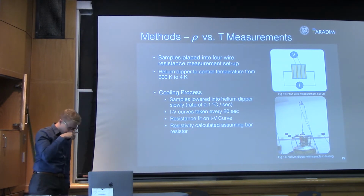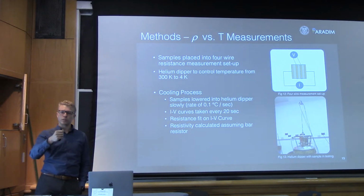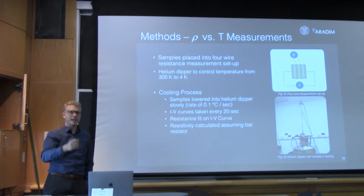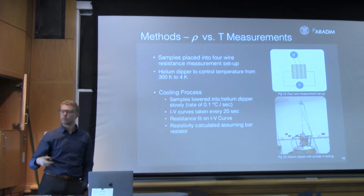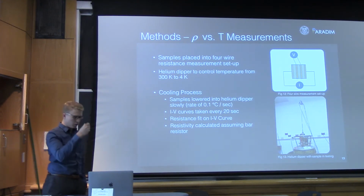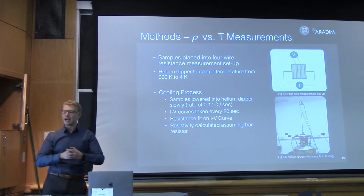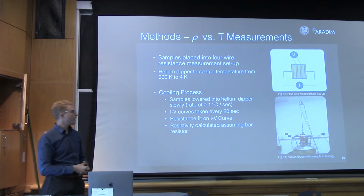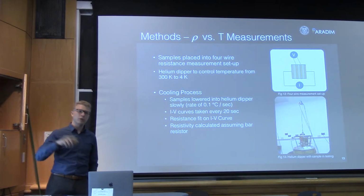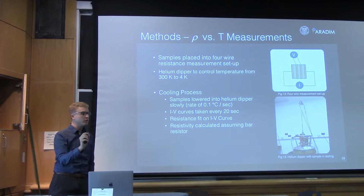Then once we had these samples hooked up, we proceeded to dip them in a helium dipper. That allowed us to cool these samples all the way down to 4 Kelvin and take very reasonable data every couple of seconds. We lowered at a rate of about 0.1 degrees Celsius per second. We were then able to take IV curves every 20 seconds, and then we did a resistance fit. Once we had the resistance fit, we treated the samples as little bar resistors to calculate resistivity.